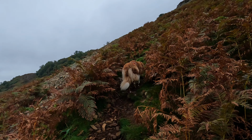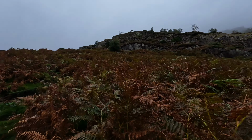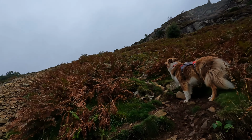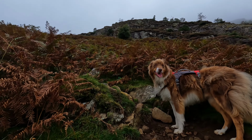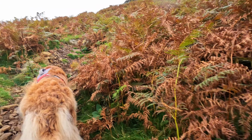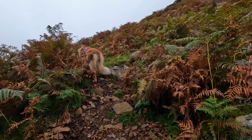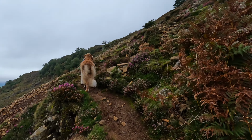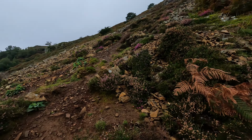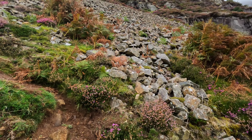The gill is called Further Gill Sike, and the big crags I just mentioned on the map are called Skiddaw. I'm not sure of any other name for these crags, but that's the name that's given on the map. It is quite a steep ascent. Kind of zigzags its way up the front of the fell. It's a good clear path.